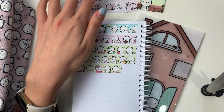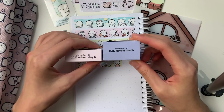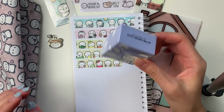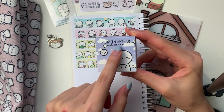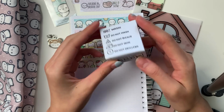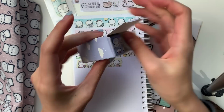And then we're on to day 10. You might notice that this box is a little fatter than these boxes, so you can probably guess that there are 2 washi tapes in here. And okay, well, it says washi tape duo, so that's kind of obvious, but this is the packaging. Okay, let's open it up. Look at how sweet this duo is.